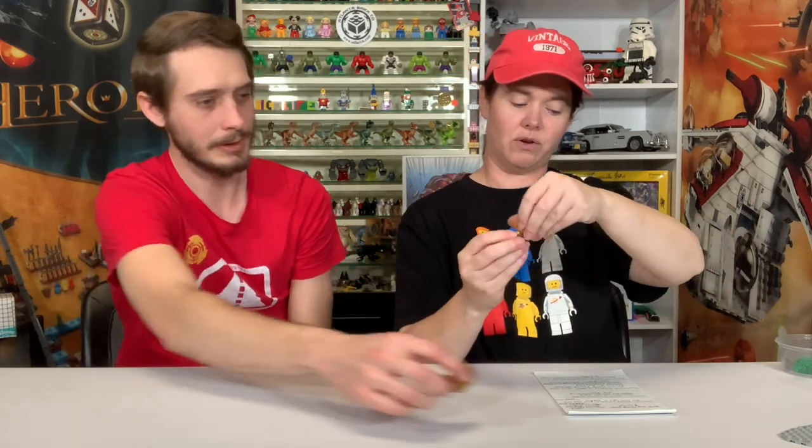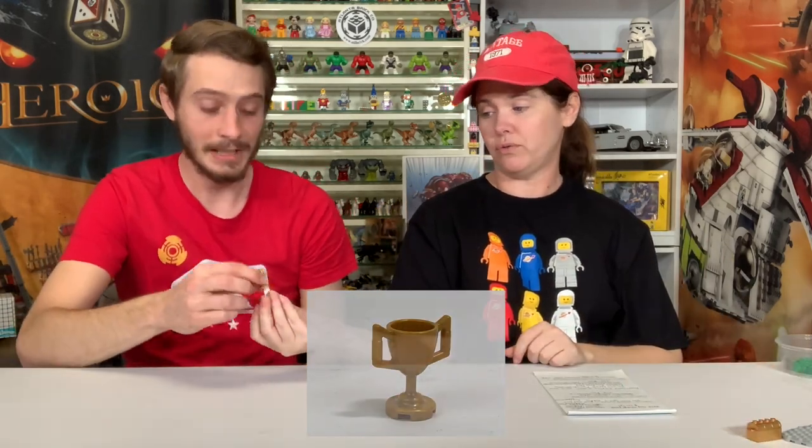Correct. So, keeping with the gold idea, we have this little guy, our gold trophy. This is what you're talking about with the pearl gold. Yes, the plastic itself is gold. There's no layer on the outside creating that gold appearance. Right, and it's only in four sets from 2017 to 2019, so it was a lot newer than I thought it would be. Ranges in price from anywhere.